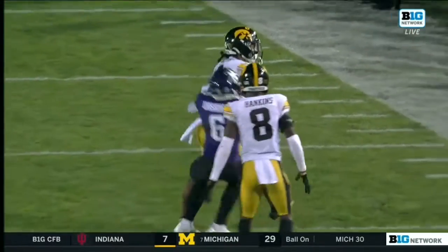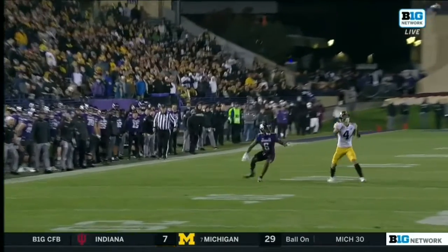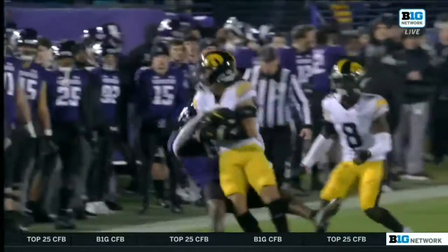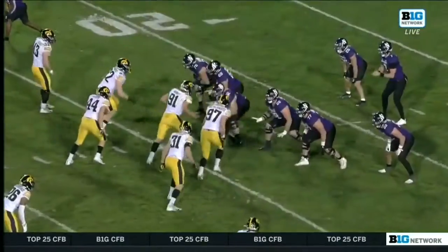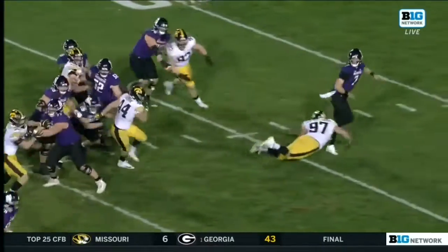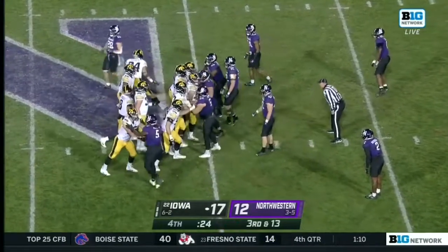I want to watch this again, and I want you to watch Van Valkenburg and how he tries to get pressure, right? He gets blocked at the line of scrimmage, and he is so intent on getting there that he crawls the fastest I've seen. Watch him. Number 97, watch. Look at this. He's going to keep on going. 3 more interceptions, and this will do it.